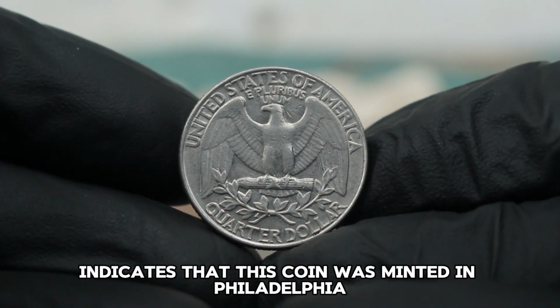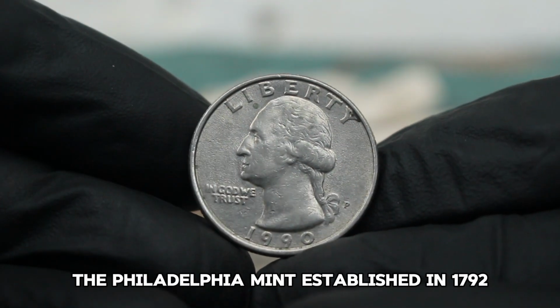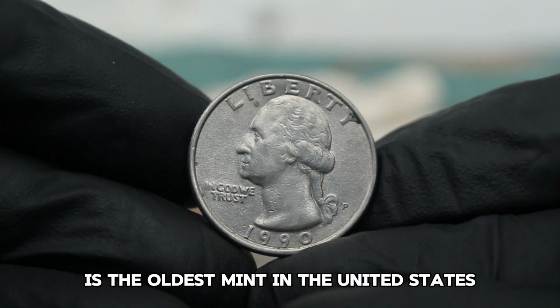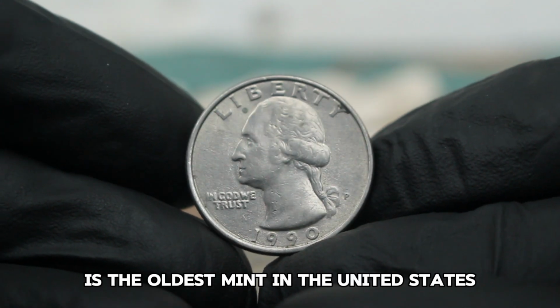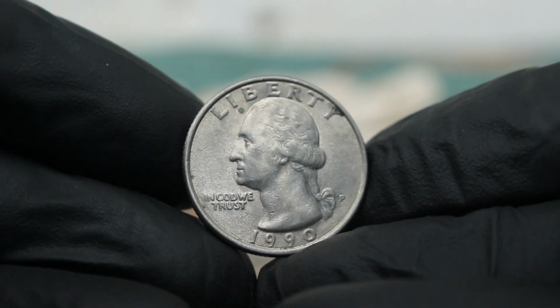The P mint mark indicates that this coin was minted in Philadelphia. The Philadelphia Mint, established in 1792, is the oldest mint in the United States and has been producing coins with the P mint mark since 1980.